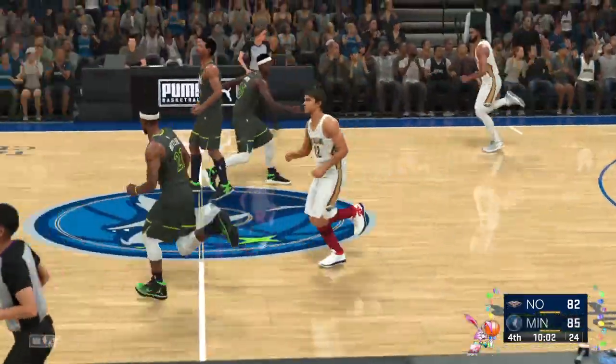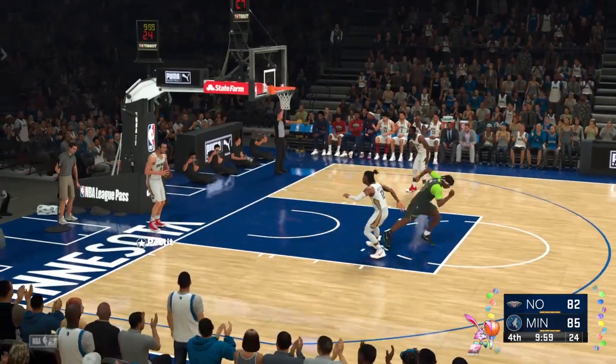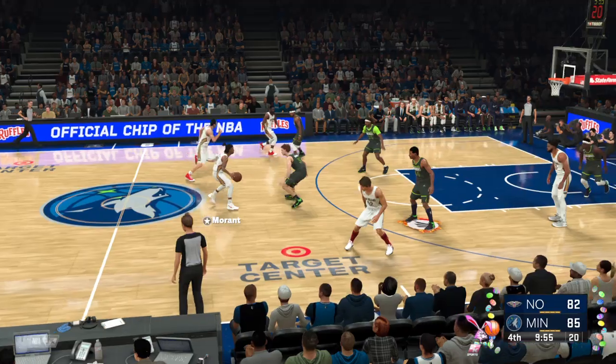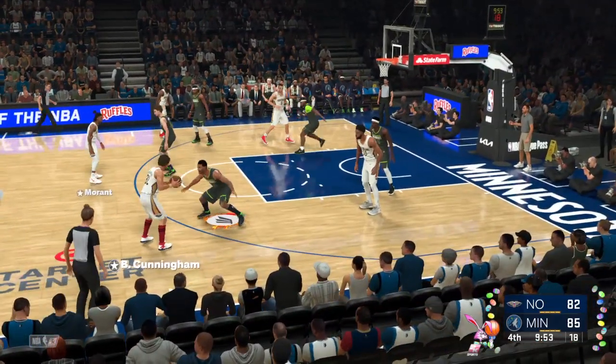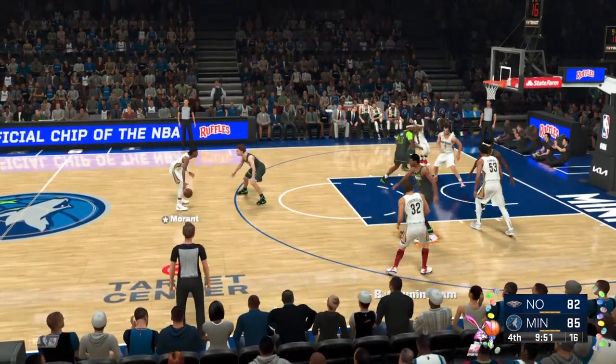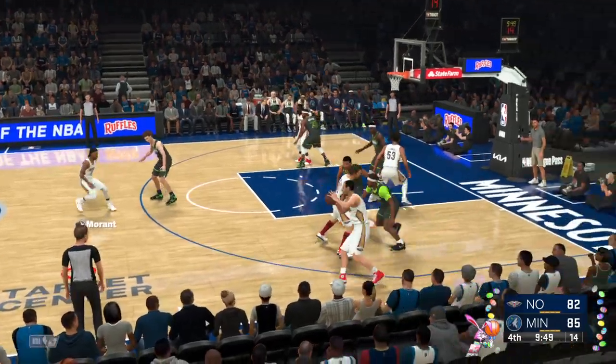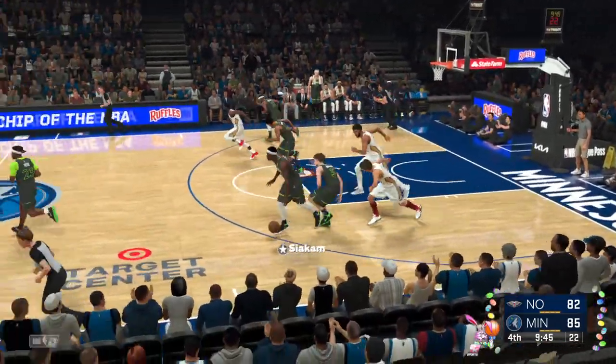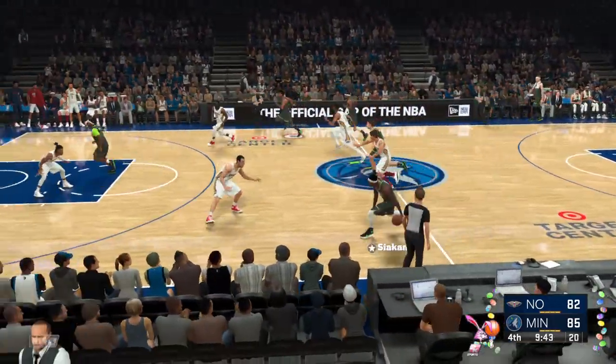A slam dunk by Reed. A great read between those two guys. The defense didn't stand a chance, B.A. These two teammates right here, Grant, they are connected. Now here's Morant. Out to the right wing to tie it up. Siakam pulls down the board. Siakam's got 6 rebounds in the game.